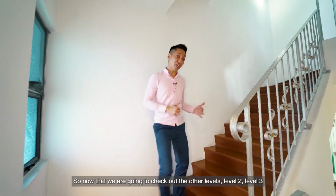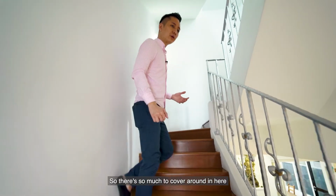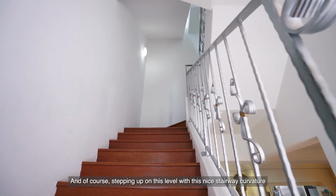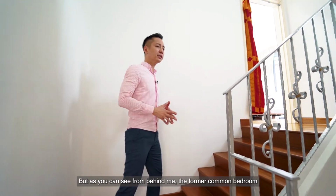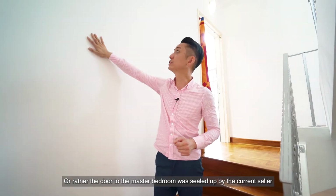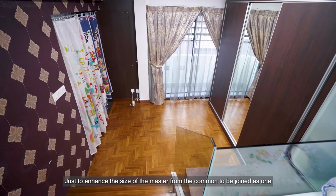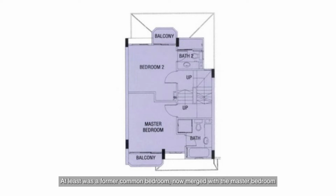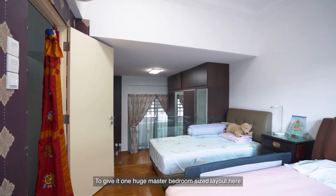So now we are going to go check out the other levels, level 2, level 3. There's so much to cover in here. And of course, stepping up on this level with this nice stairway curvature, you step out to be greeted by the master bedroom and the first common bedroom here. But as you can see from behind me, the former common bedroom, or rather the door to the master bedroom, was sealed up by the current seller just to enhance the size of the master, with the common bedroom joined as one. Now as we step into this common bedroom space, at least it was a former common bedroom, now merged with the master bedroom to give one huge master bedroom layout here.